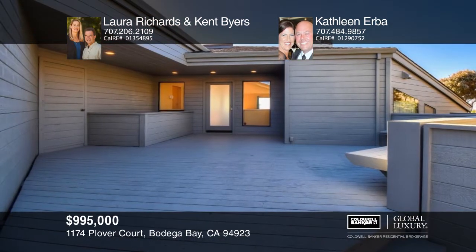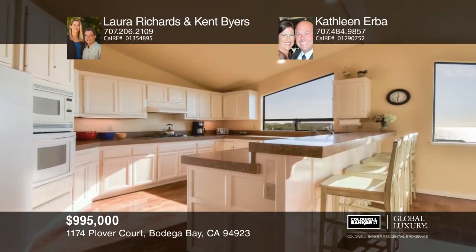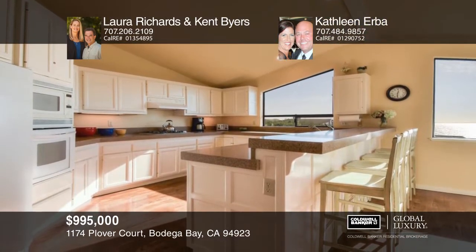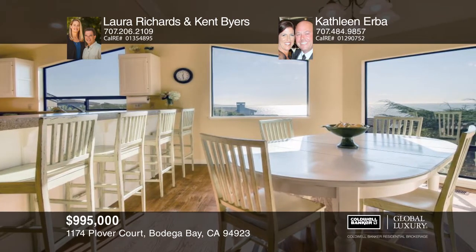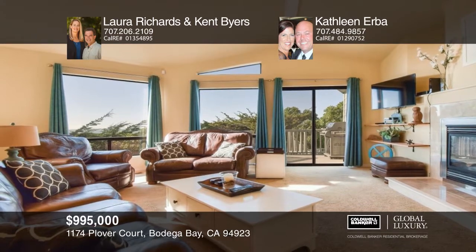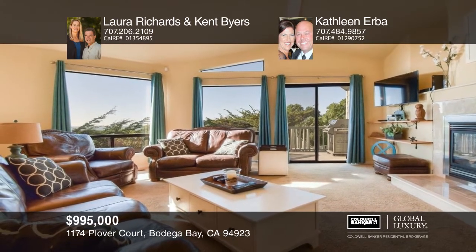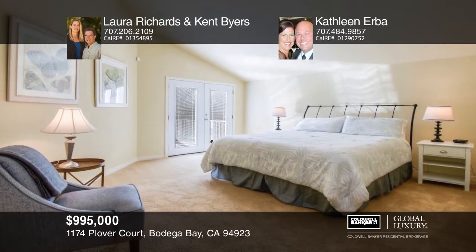Located on a serene cul-de-sac at the south end of the harbor lies this attractive architectural home with stunning blue water views just moments away from the ocean. The open concept design and spacious kitchen are excellent for entertaining. The master suite offers a large master bath and French doors leading to a deck, backyard, and relaxing hot tub. Two more bedrooms are on the lower level.